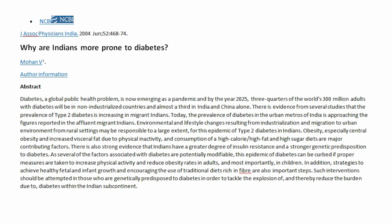So obesity, central obesity, increased visceral fat, consumption of high calorie, high fat, high sugar diets are major contributing factors. Plus, we have a higher degree of insulin resistance, so we do not eat too much fiber in our food, and of course all these things are there. So all these things add to the problem. But this is another study by the Australian Health Care. I'm not going to get into that.